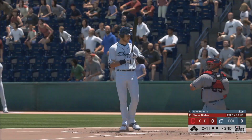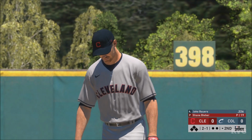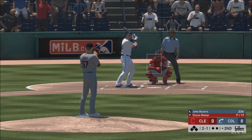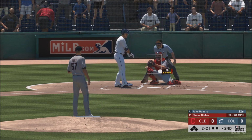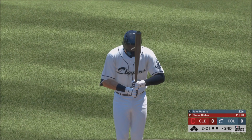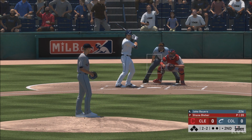Count is 2-1. So that's 2 pitches in a row above the belt. As a hitter, that's what you're looking for, especially when it's a day game and the ball is carried. That just wasn't a good enough pitch to hit. Swung on and missed, and it's even at 2-2. The pitch.